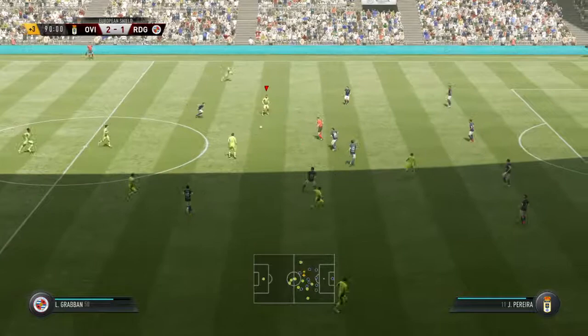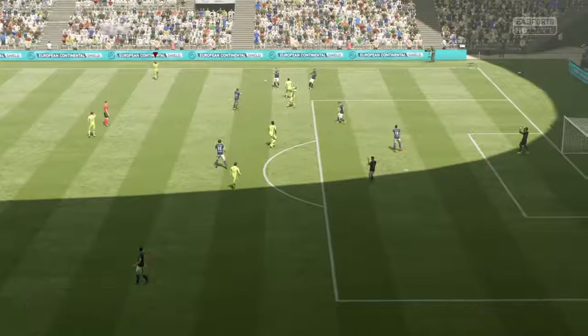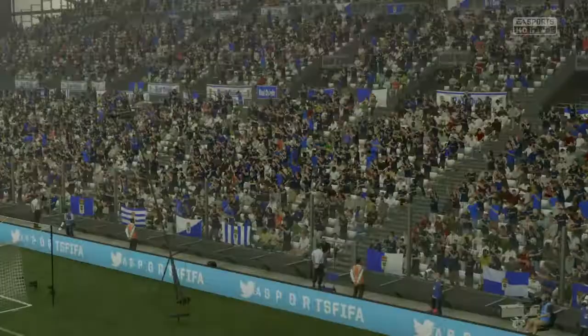One more opportunity to get an equaliser. And shoots! Oh, charged down. Strong challenge. It's been a very tight game here, and the referee brings it to a halt with a final score of 2-1. The inquest is almost starting now, so soon after the final whistle.